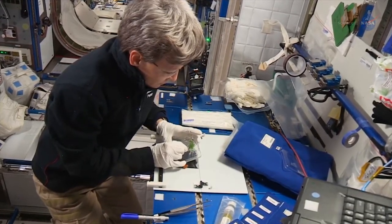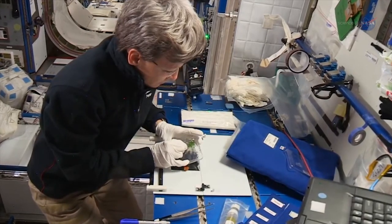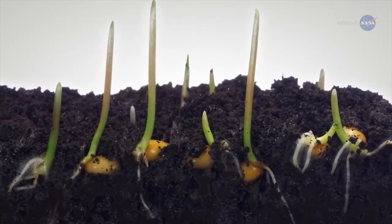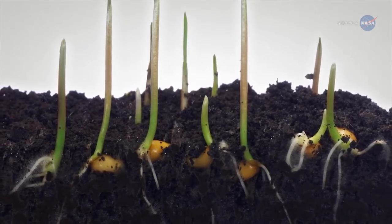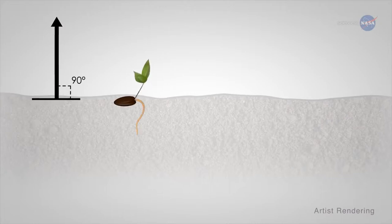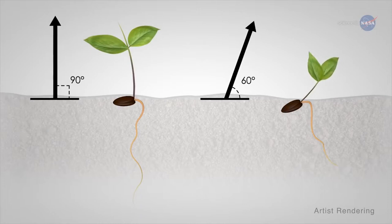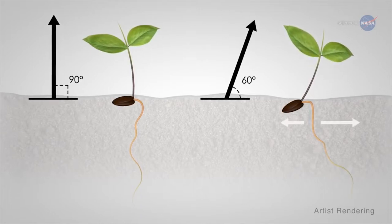One of their most compelling discoveries was that certain root growth strategies assumed to require gravity really don't. Plant roots seek water and nutrients by growing away from where they're planted. To determine which direction to grow, terrestrial plants use gravity as a cue, and they use touch to maneuver around obstacles. In the late 1800s, Charles Darwin demonstrated that plants growing along a tilted surface don't send their roots directly away from the seed, but instead send them to the right or left.